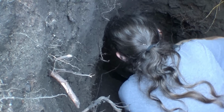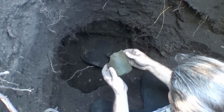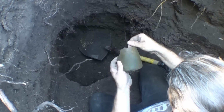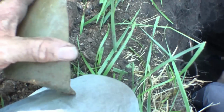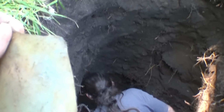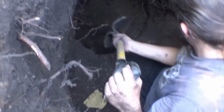Big broken fruit jar. Mmm, yep. Uh-oh, it was something weird. Was it Lafayette? Lafayette, yep. It's in script. It sure was. It was a Lafayette jar. Man, that'd have been a good one. Can't see it very good, but it was a Lafayette. Well, maybe they threw away an amber one.